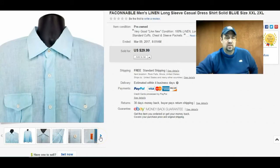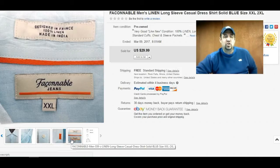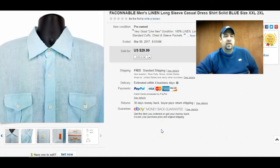Let's see what the inside tag looks like, because I think this has a different one. This one here had a little different tag. This is for the Fossil jeans. But anyway, so that's a really nice item there.